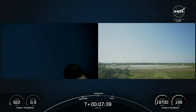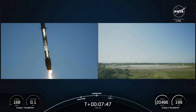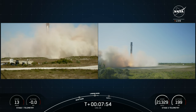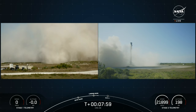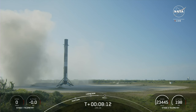There is the start of stage one landing burn. Start of that landing burn. Really cool view of Cape Canaveral coast. Stage one landing leg deploy. Wow, wonderful views of that first stage landing. Stage one landing confirmed. Back at landing zone one. Looking pristine there, and there you have it. That landing marks SpaceX's 286th recovery of an orbital class rocket, including the first stage landings for Falcon 9 and Falcon Heavy.